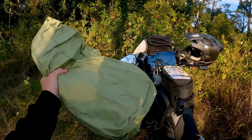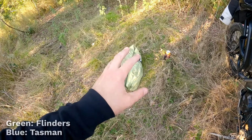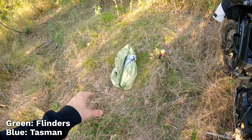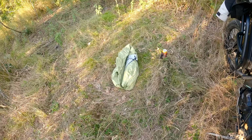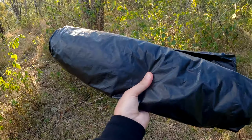So that's the Fly. They do actually come in two colours, but I believe they have different names. So yeah, again, I can't remember exactly what the names of them are, but I'll put that up on the screen, guys. This is the tent itself. You can see that tarpaulin material there.